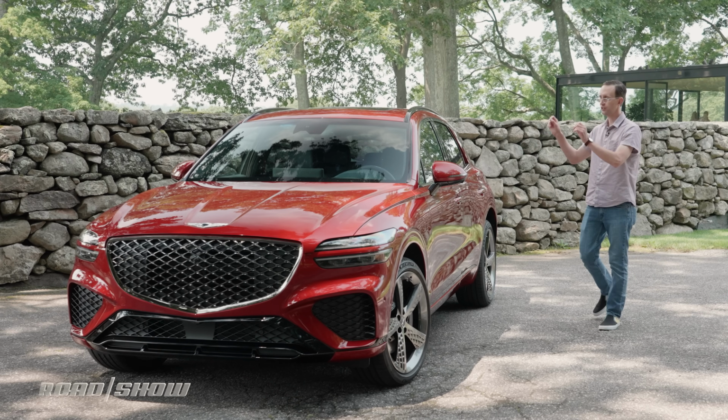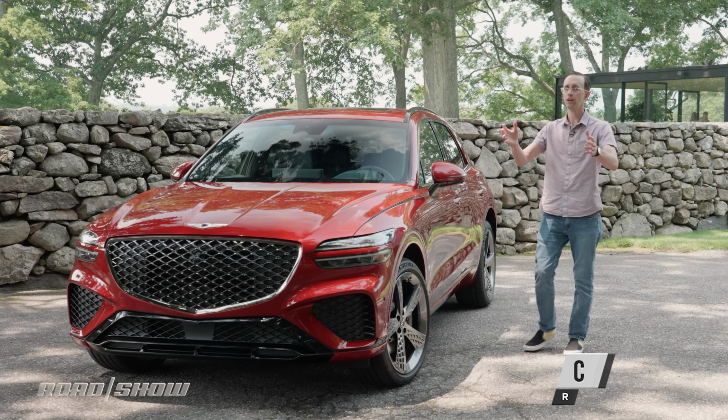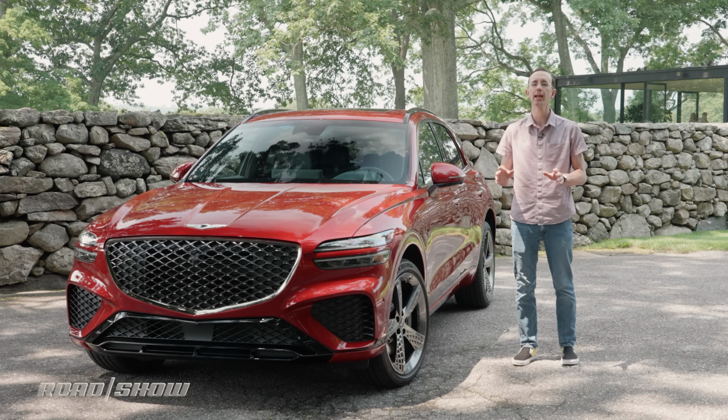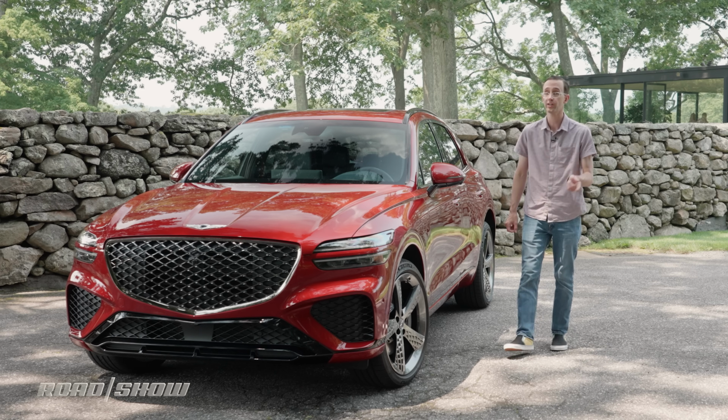This is the 2022 GV70, and like other recent Genesis models, this high-end SUV is distinctively styled and richly appointed. Seriously, it is impressive. You've got to check this thing out.